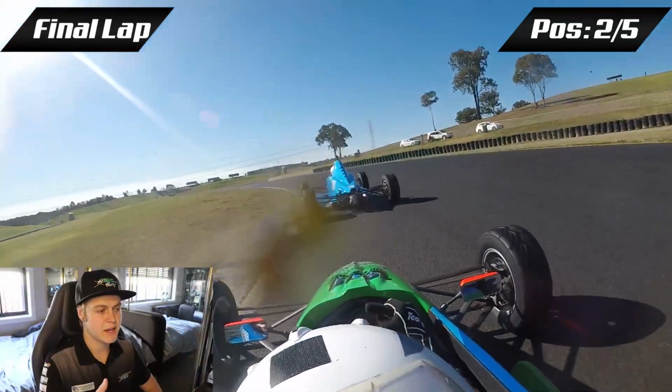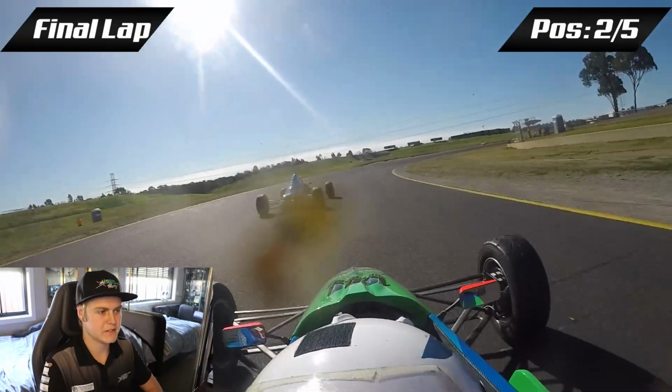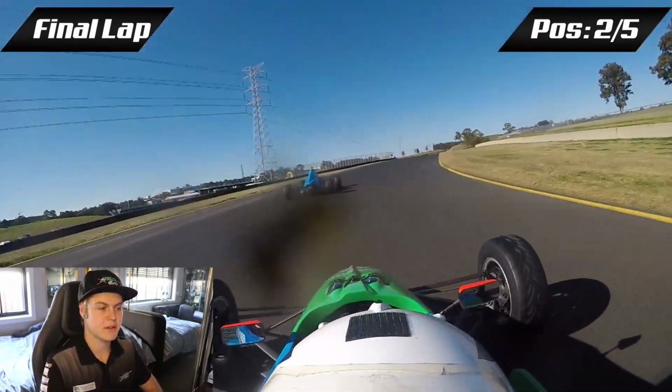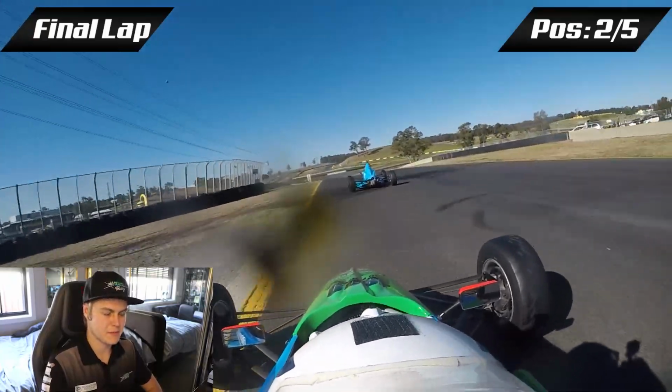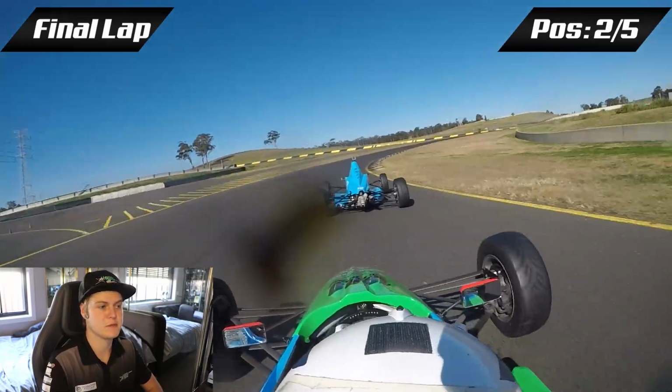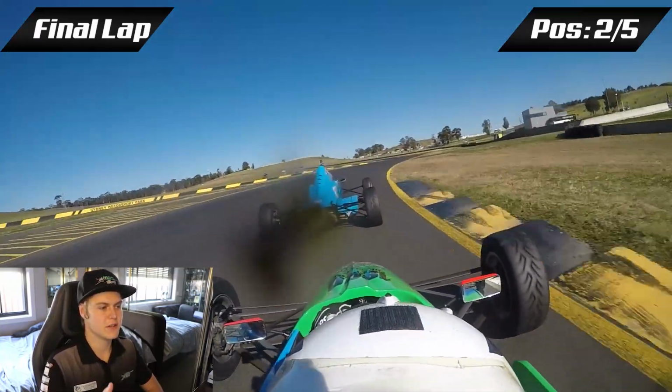For the last couple of laps of this race, Cooper definitely had some pace, and for me to get past him was actually pretty tricky. I could stay with him, but it was all about waiting for him to make a mistake, and again, he moves over to the inside there to block, because he knows that I could make a move down there. But final lap, you're winning.